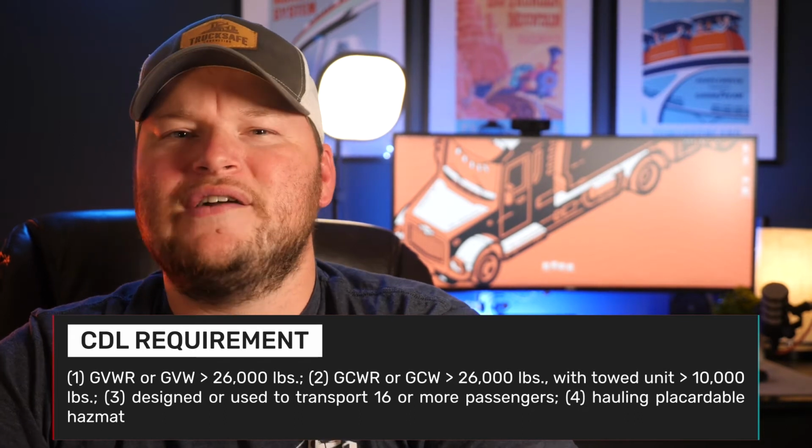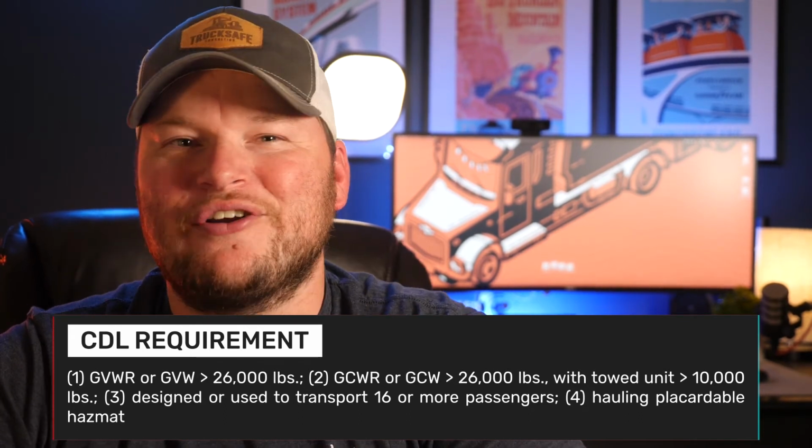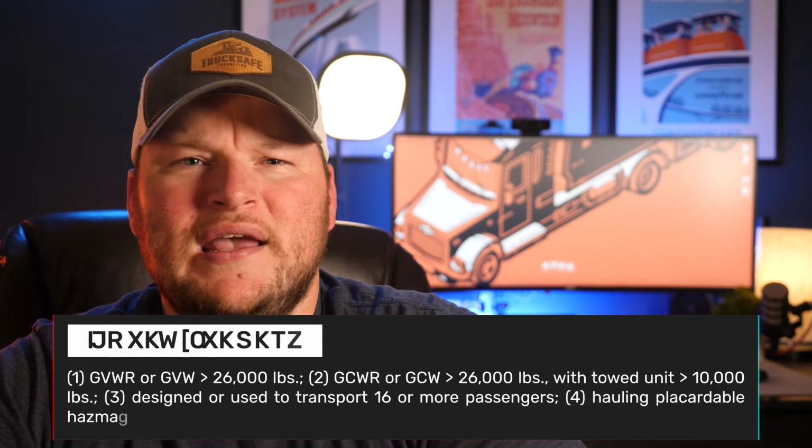And then lastly, a vehicle of any size used to transport placardable quantities of hazmat. Now, drivers and carriers need to understand these weight and commodity thresholds and ensure drivers aren't jumping in vehicles that require a CDL when they don't hold one. Also, it's a fairly common occurrence for a driver to add a heavy trailer to a power unit that by itself would not require a CDL. However, the addition of that trailer pushes the combination above the 26,001 pound threshold and therefore requires a CDL.